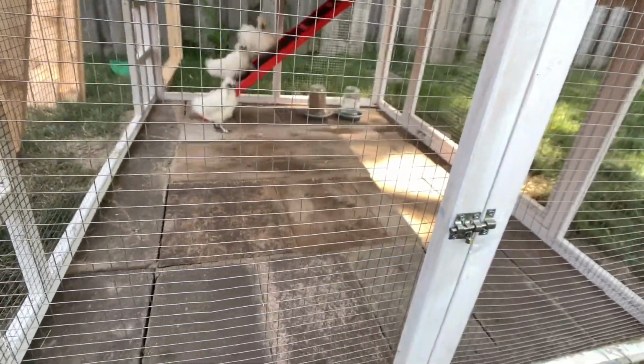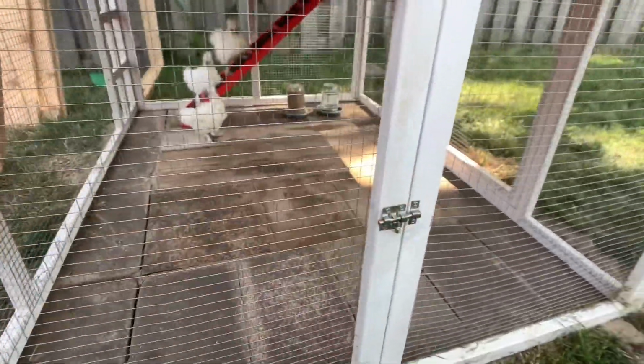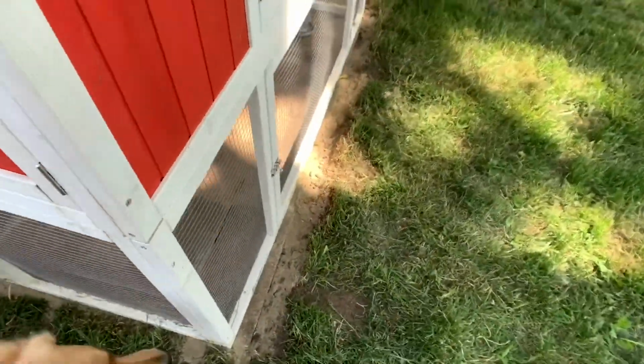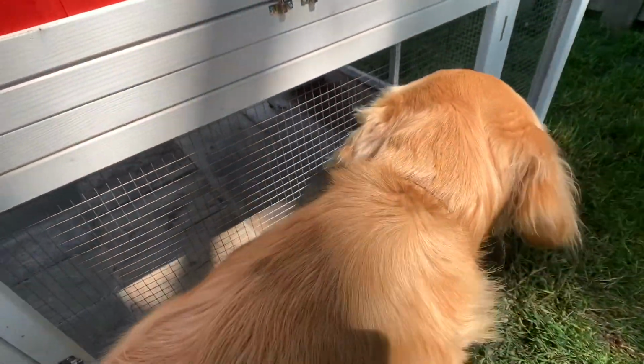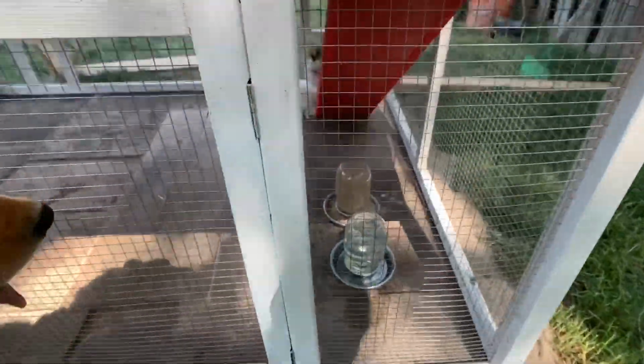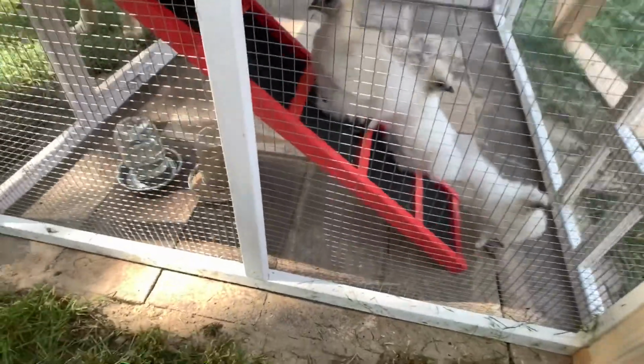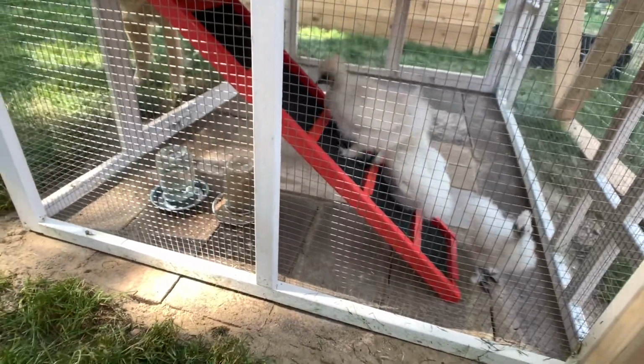So we put some cement blocks down there because at nighttime we don't want anything to come up and under the chicken coop. Jade is super interested in them. Where are they? And so we did that yesterday.